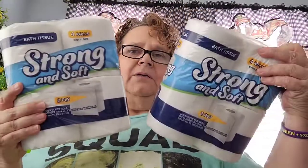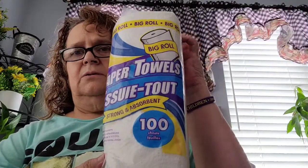And of course, I picked up two packs of the Strong and Soft 2-ply toilet paper. It comes 4 rolls, so I picked two up. And then I picked up two of the paper towels, 100 sheets. So I picked up two of those. And that's what I got from the Dollar Tree.